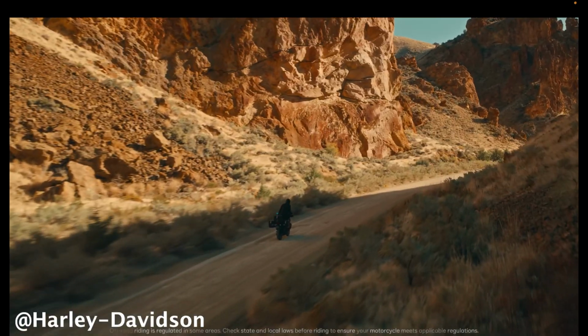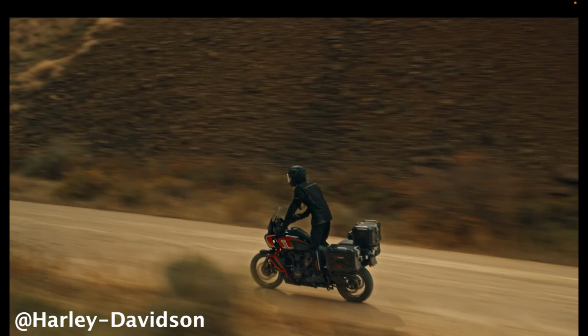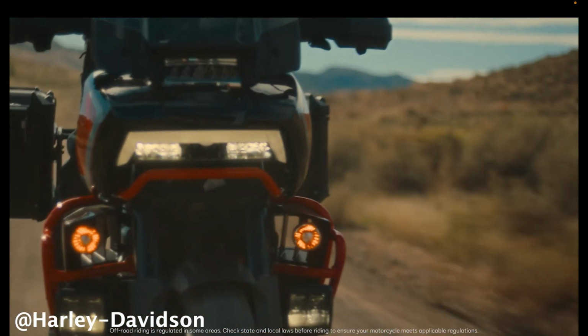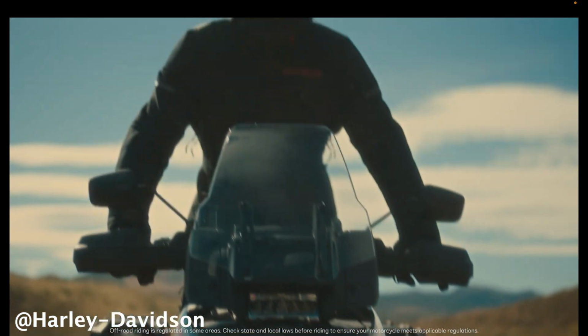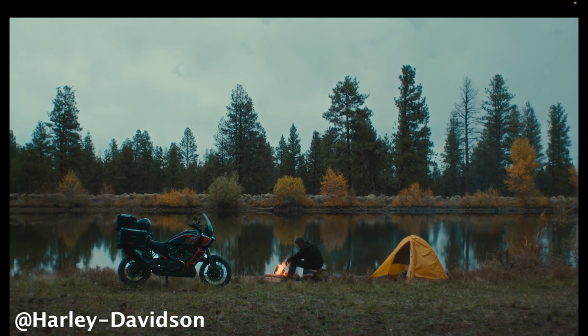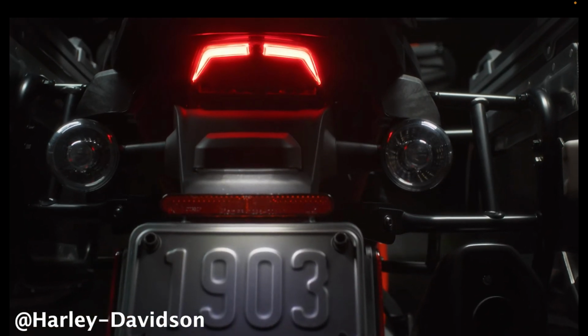We noticed since we released Pan America that people are customizing Pan Americas. It's the only adventure bike that I've ever seen that gets fully customized the way they're getting customized, which is a testament to our customer and to our brand. I think it really says a lot about the people that choose to ride our adventure bike. They are as passionate about the adventure and the functionality of the motorcycle as they are the customization, which you just don't see with any other adventure bike.